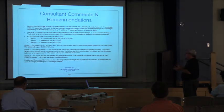And then option 2, we talked about needing 2 additional buses beyond option 1, so that'd be 4 additional buses. Option 3 is also the same there.